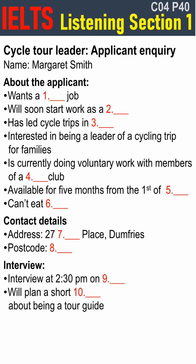OK. Now, we normally have 2 or 3 leaders on a trip, depending on the size of the group. Some tours are for very experienced cyclists, but we've got a tour coming up soon in Spain, which is proving so popular we need an additional leader. It's a cycling holiday for families. Would that suit you? It certainly would. I enjoy working with children, and I probably need some more experience before I go on a really challenging trip.